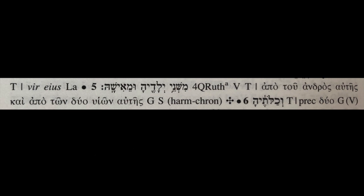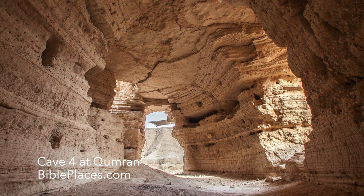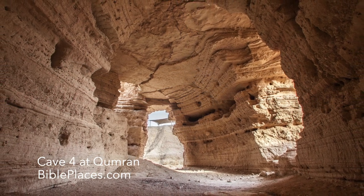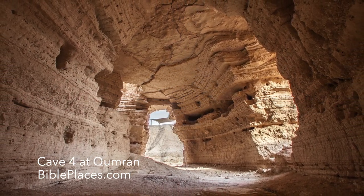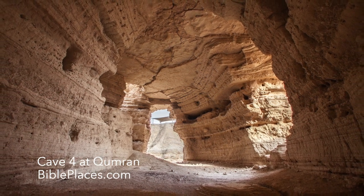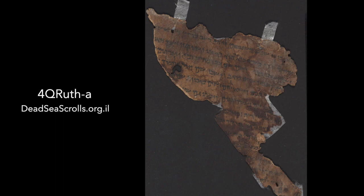The first thing Quinta is going to do is tell you ancient texts that agree with our Masoretic text. And the first thing to come up is 4Q Ruth A, and that is a Dead Sea Scroll. The number 4 stands for the fourth cave, and the Q stands for Qumran, where most of the Dead Sea Scrolls come from. So this text that we're about to read is from the fourth cave. And it's called Ruth A. The reason it's called Ruth A is because there's another text from that cave that's called Ruth B.